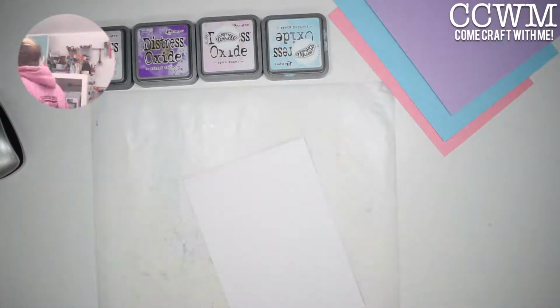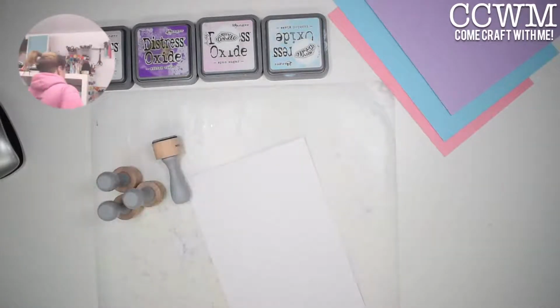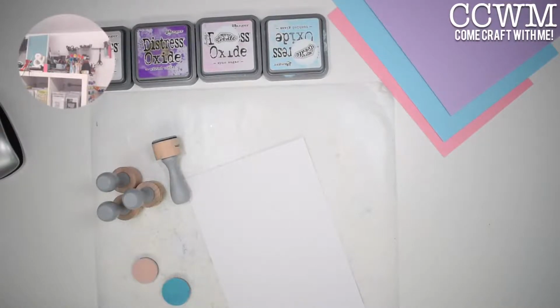All right. I'm going to use some Distress ink for this to build my background. And hopefully that'll get us going. Actually, I think I have some of the domed ones here that I've used with the pink before. Let me see if I can find them. Here they are.